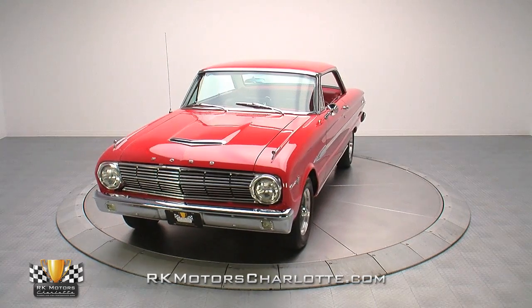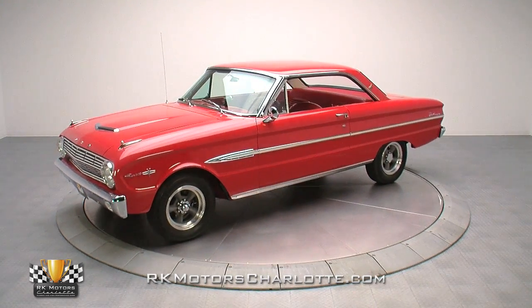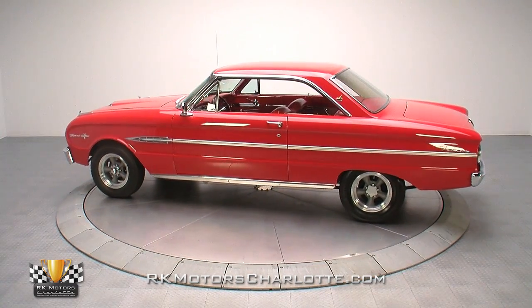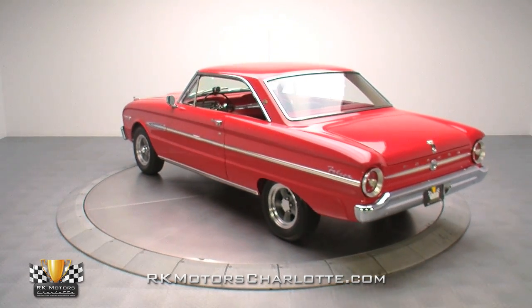Packing a stout small block V8 in a clean, road-ready restoration, this fully sorted weekend warrior draws big crowds and big compliments wherever it goes. And if you're one of the many enthusiasts looking for a fun classic that's both unique and cool, it's your ticket to car guy nirvana.